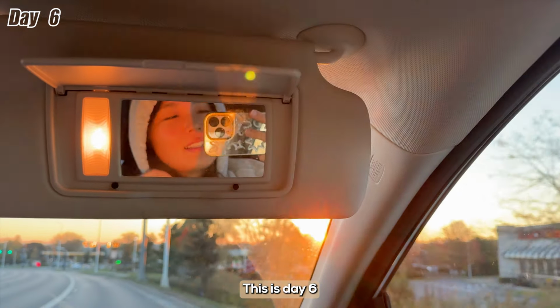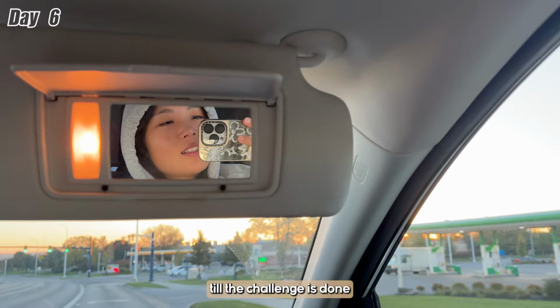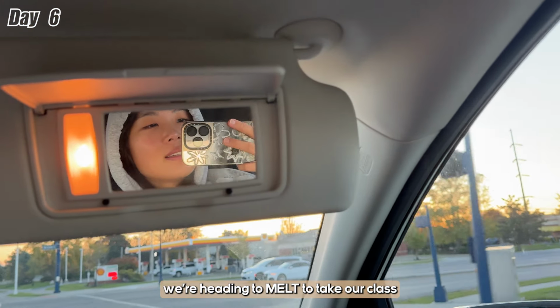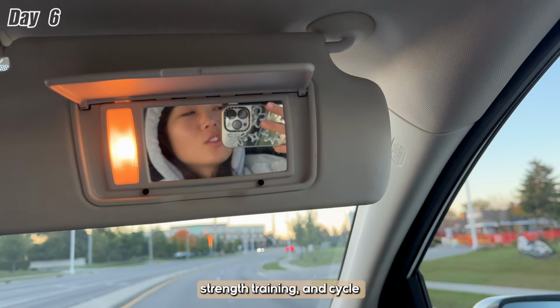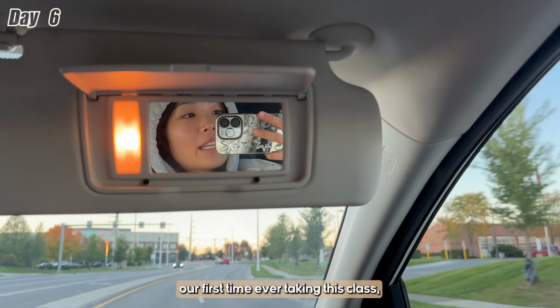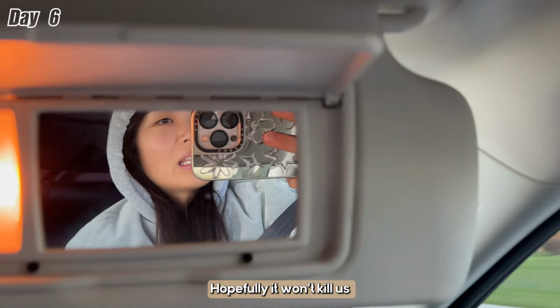This is day 6, finally, D-2 till the challenge is done. We're heading to Melt to take our class. It is gonna be a mix of weight, strength training, and cycle. It's actually our first time ever taking this class, so we're kind of nervous. Hopefully it won't kill us.